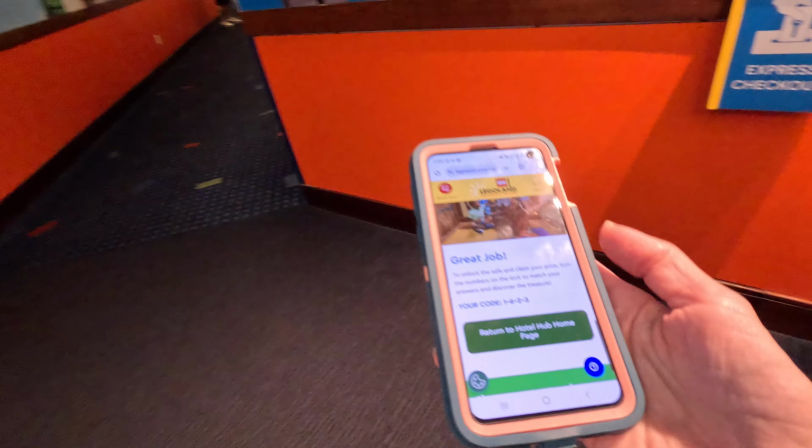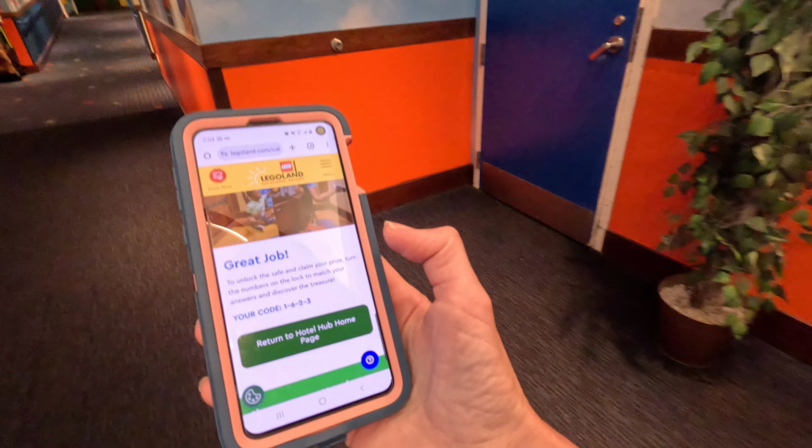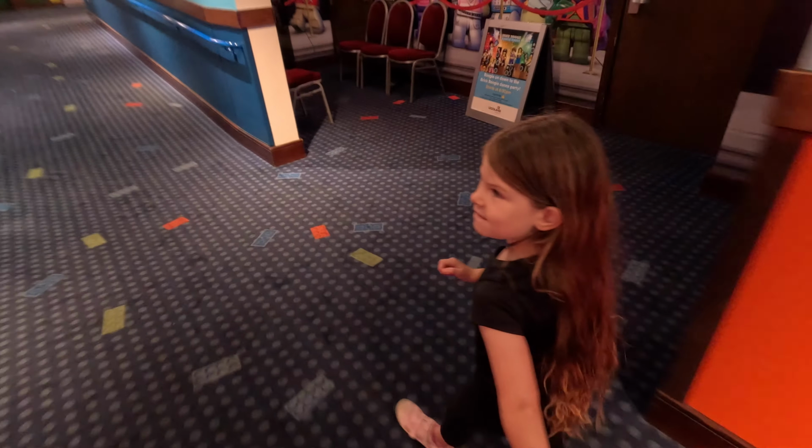I don't know how often the code changes, but when we were staying there, the code at the Castle was 1221, and the code at the LEGOLAND Hotel was 1623. Yay! I know the code now. Now I can crack it. Now you can crack it. You get to open it today. Walter opened it yesterday. You can open it today.